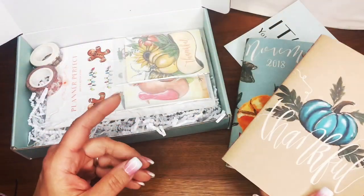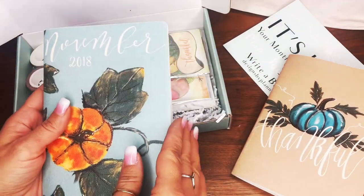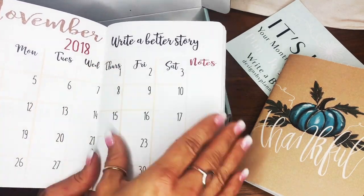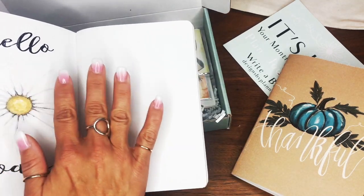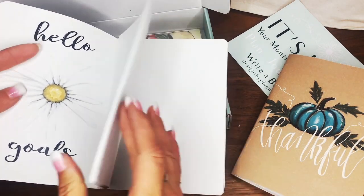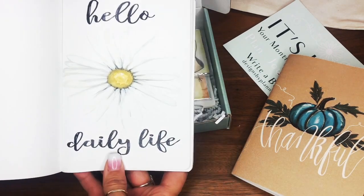So it's a lot of fun. Also, if you are new to me, what is inside is a beautiful dashboard, and then you've got your month's calendar, and you're prompted to set goals for your month. So you're hyper focused on what you want your month to look like, and you have plenty of room and plenty of paper. And then you get a prompt for your daily life and your scripted life.